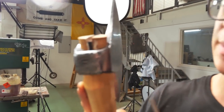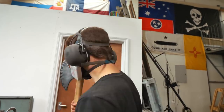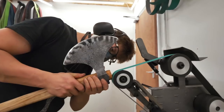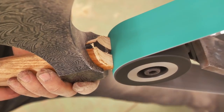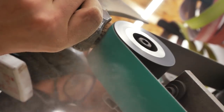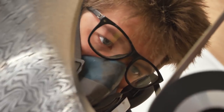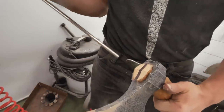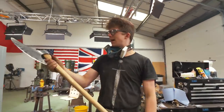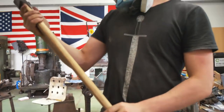Then we can go to 120, maybe put some nice neat chamfers on it. But for sure, we are so close to this being done. It's just a case of getting the final touches on this. Time to do some hand sanding, buff it all up, oil the handle, linseed oil again, and then she's done.